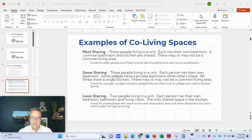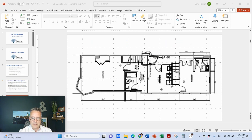And then finally, one that's basically like a normal apartment, except for the fact that there's a shared kitchen. Maybe it's just 2 people and they have their own bathroom, their own bedroom, their own living space. And this can be great for professionals who want to live near restaurants, bars, and other attractions, but don't want to pay in some cases, very high rent in order to do so.